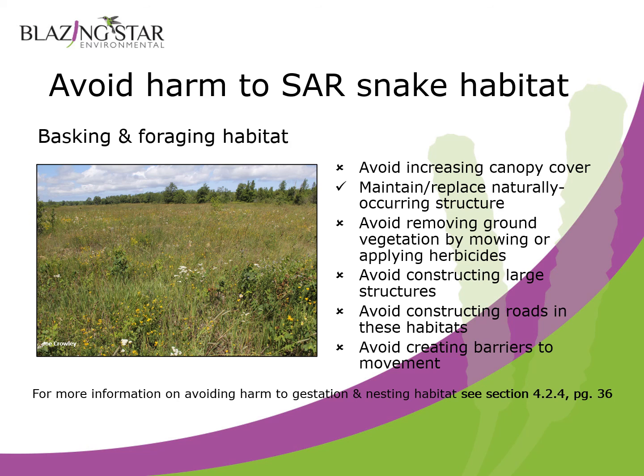Avoid constructing large structures, such as houses and barns, in these areas. Small-scale construction projects may not affect these habitats, but it will depend on the project specifics. Avoid creating any barriers, such as solid fencing and retaining walls, that would prevent snakes from accessing these habitats. If these fences or wall features are necessary, modify them to allow snake movement. For example, create passageways for snakes along the bottom of the structure or build fences 30 centimeters off the ground.